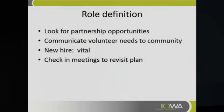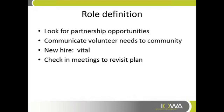But work on a plan to fill those voids. Of course, you would need board approval if a mission changed or a scope of work changed for an organization. But look for those project partnership activities. And we hope that you take a look at the 6 voids that we identified that aren't actually assigned or happening here. Communicate the volunteer needs to your community.